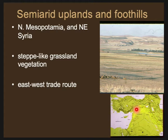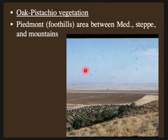There used to be forests in the Fertile Crescent, but it was cut down, as we're going to see. But typically, oak trees, pistachio trees would grow there. Pistachio trees take a long time to develop. But you have in Turkey and in the Levant age-old, 100-year-old pistachio trees that bear pistachio nuts and are highly prized by the families that own those fields.